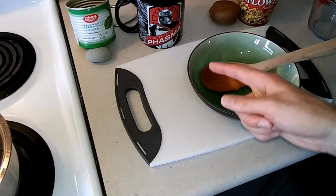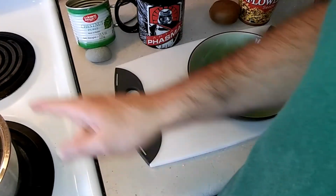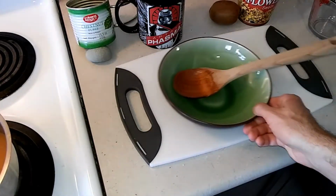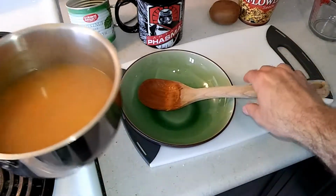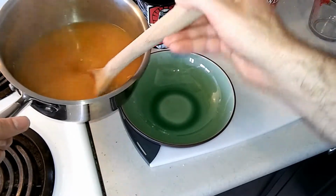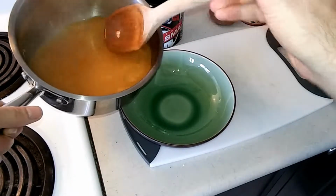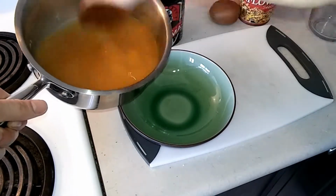All right, you know what that sound means? Our cock soup is ready. Our spicy cock soup. Now, we'll do this here. There's our nice, delicious soup. Oh, heavenly. Now, you can supposedly feed 3 people on this.